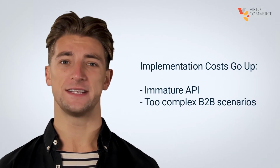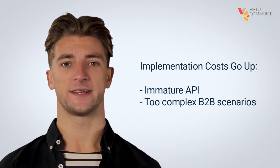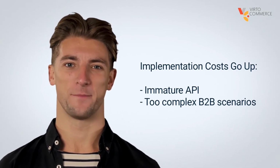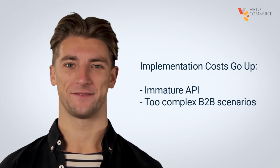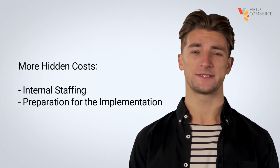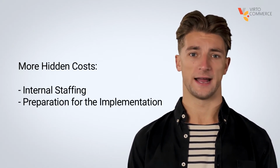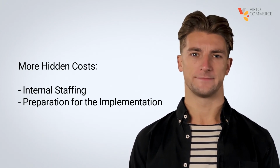And this drove implementation costs higher than expected. It turned buyers into software development houses and not into software as a service users. For some, this level of expertise was just not available and led to project delays, overruns, and an unhappy CFO. Another area of the hidden costs was the internal staffing and preparation for the implementations. Examples are companies with large catalogs going online with poor MDM backend data, when they should have focused on a PIM implementation before exposing poor data to their existing customer base.